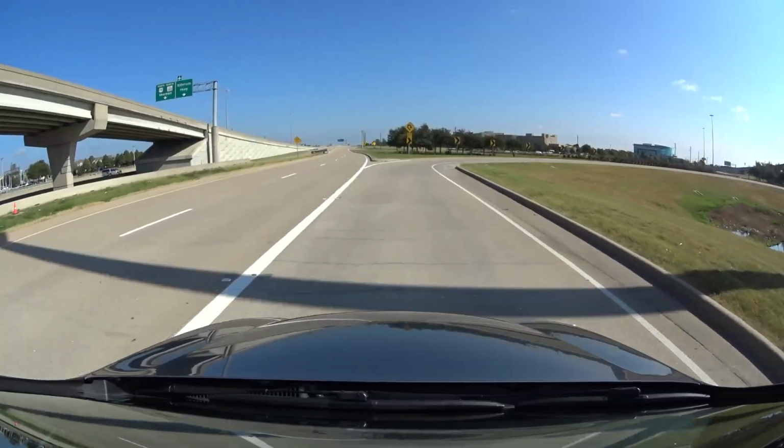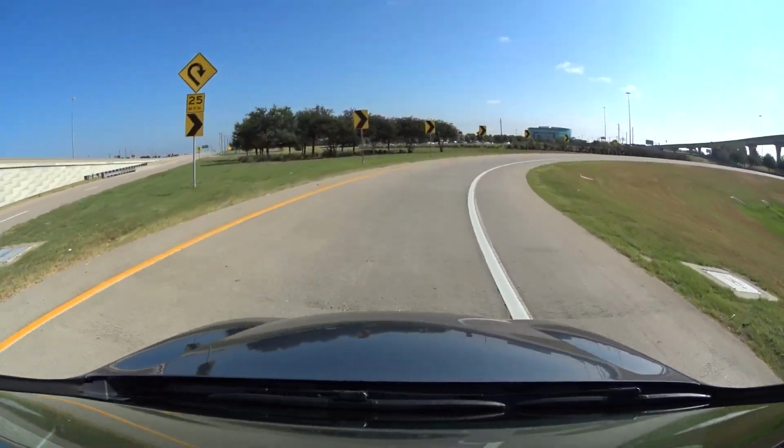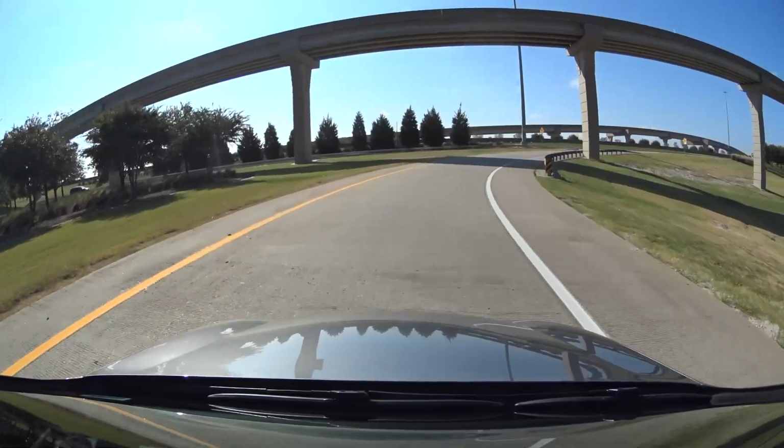Just Wookiee sounds, man. Wookiee sounds for days. I love it. These brakes are great too. And it holds this corner as well. Like I said, it is on coilovers.